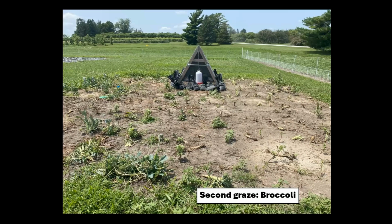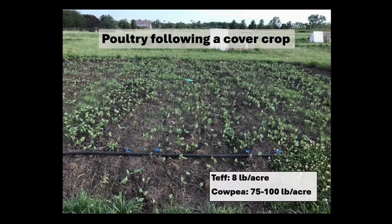And this is to show you the second graze of the broccoli. You can see there's almost nothing left there. They have completely decimated the foliage. In this case, we have some sandbags around the chicken tractor, because this was 2023, and we had some issues with mink at the plot. The mink came and took some birds out, so we had to secure the birds by putting those sandbags. But in terms of residue, you can see broccoli residue is completely gone. This is the second grazing, the second time this chicken tractor is going over that plot. So that was rotation one.